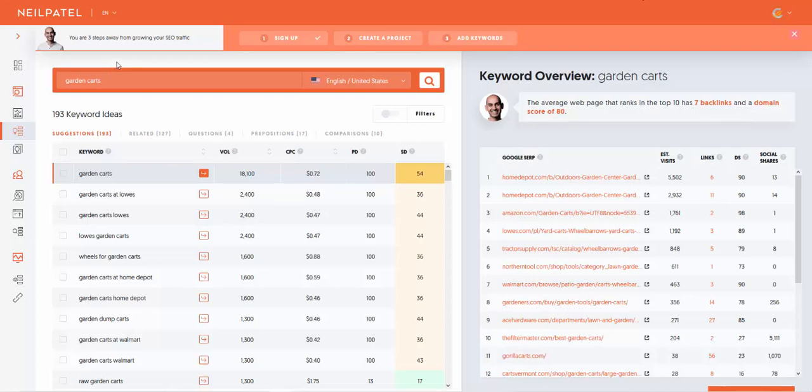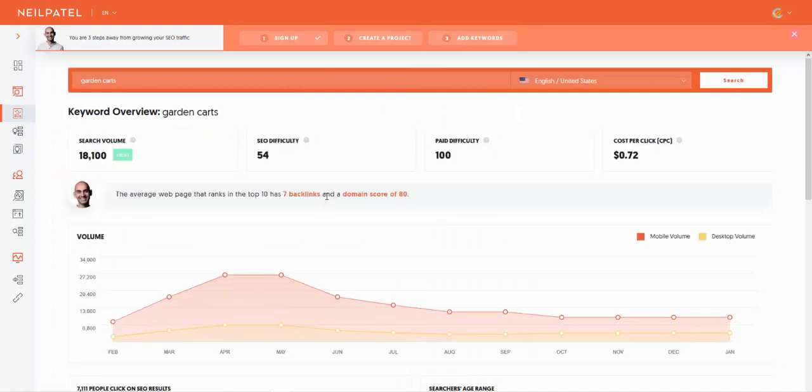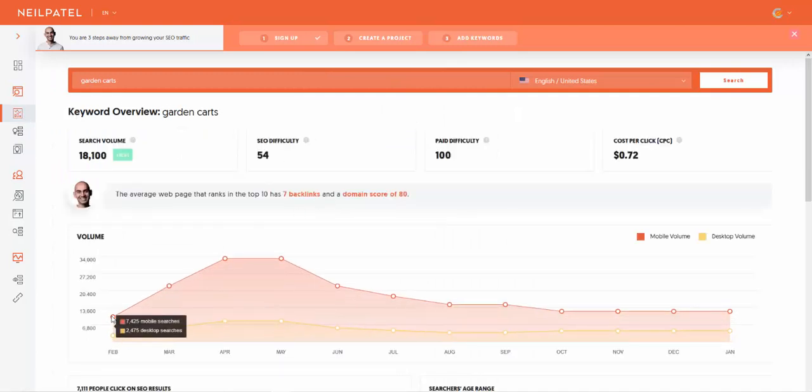Okay, the reason I'm giving you this niche and suggesting it is because we're in January. The searches for this niche will go up coming into spring. So if we look at the overview here, you can see from February it goes right up, and then in like April, May and even June the searches go right up. So if you start building the site now, it's only got an SEO difficulty of 54, which is really easy.